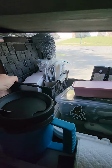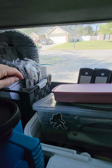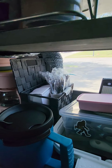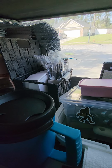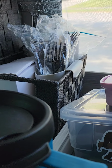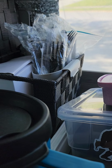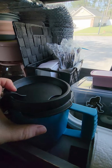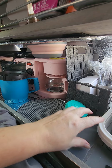More in my kitchen. This is just a basket. I keep napkins, forks and knives. Those are disposable forks and knives. Sometimes you just don't have someplace to wash your utensils, or you just don't feel like doing it. I collect these when sometimes I get Uber Eats or something at home, and they always throw that stuff in. So I keep it in my van. If anybody ever needs a spare or whatever, there it is. And here I have my travel coffee mug that stays right there.